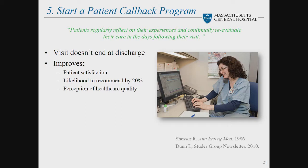And there was one study that demonstrated a 20% increase in that likelihood to recommend question, which is a really large effect size. We're hoping to study that too, because that seems quite robust. But the other thing is that in addition to getting feedback about the patient's experience, you can get feedback about their actual health care quality and correctness or incorrectness, and ways that you might fix your system on a more robust level. And then we also use this to give feedback to staff.